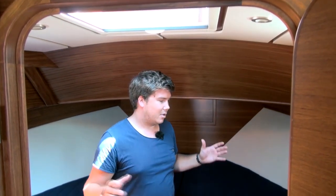There are two cabins on board the 42. Amidships, there's a twin cabin with its own little toilet compartment, and then this is the master cabin here. And you can really see where Northland have worked hard to make as much room as possible. There is lots and lots of space above your head, and the feeling of space is really good throughout.